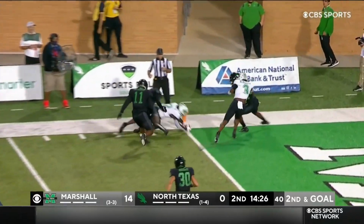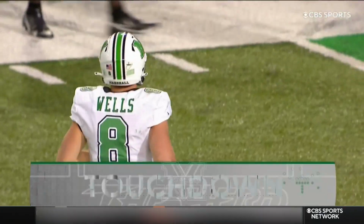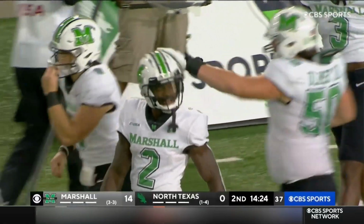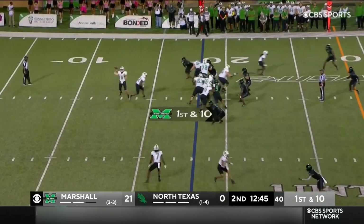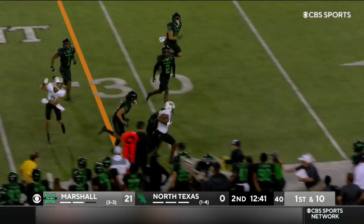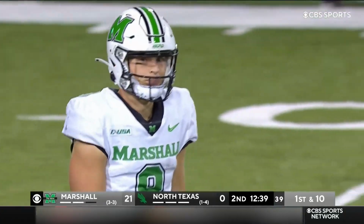Fires over to the far side. Harrison dives for the pylon. Touchdown! Grant Wells, his first passing touchdown of the night to go with 1 on the ground. Quarterback fight through adversity, come out and lead this team to points. This one to Gamage, that is 7 consecutive completions. And he takes it out over the 30-yard line for a first down.